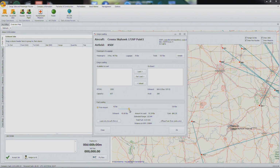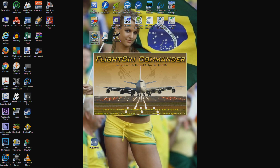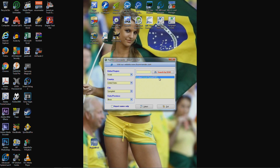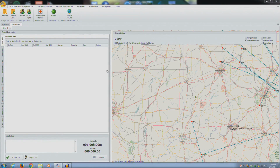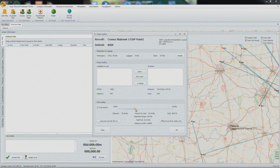So fuel and estimated range. Like I said, it was 200 and some miles. I should probably look at that again, just to make absolutely sure. I think it said 202, something like that. KSDF to KSPI, 209. That's, of course, straight there. We need a little extra. Oh, crap, did that shut? No, it didn't. So 209, but of course we've got some taxiing, and when we come around, we've got to go around the airport. So I'm going to go for like 250-ish.